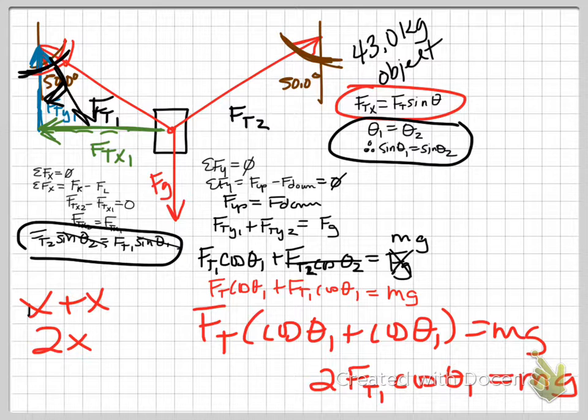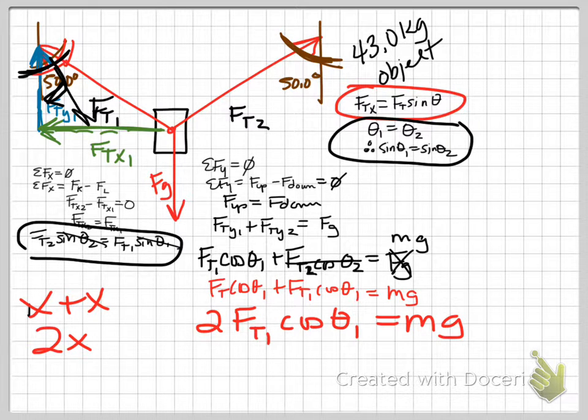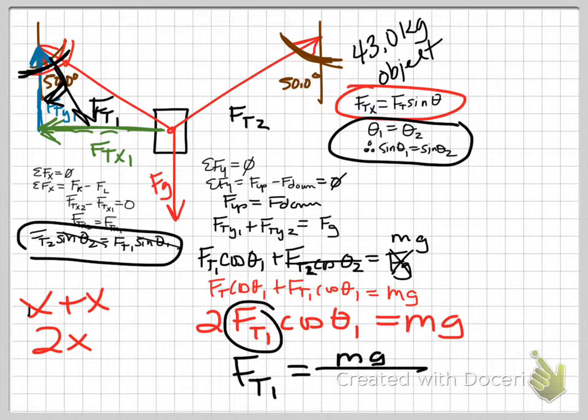Okay, so from here, of course, I think any of you can pretty easily solve this for Ft1. So Ft1 equals mass times gravity divided by 2 times cosine theta 1. And that's pretty standard for the force of tension problems at an angle that we get, as long as the angles are equal.